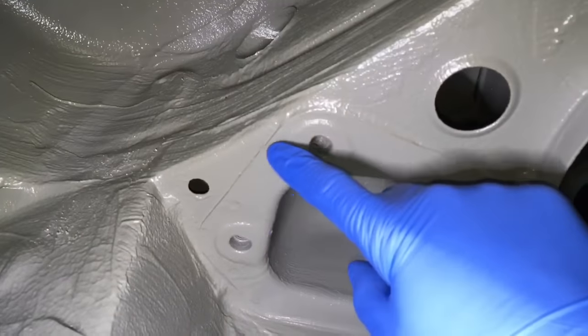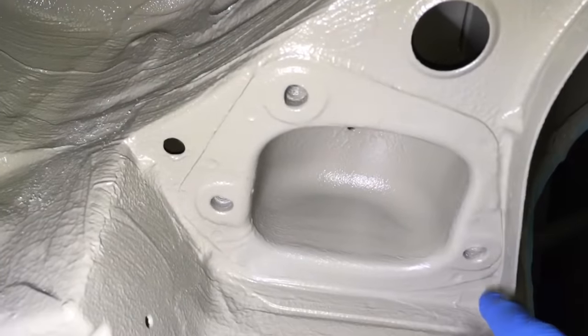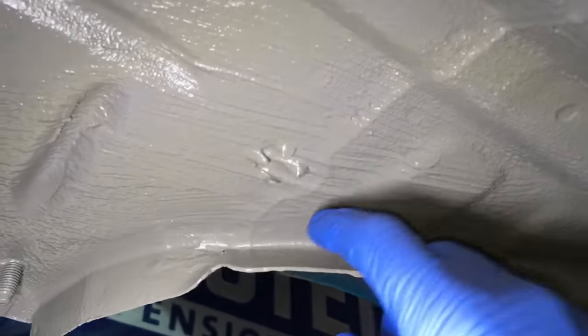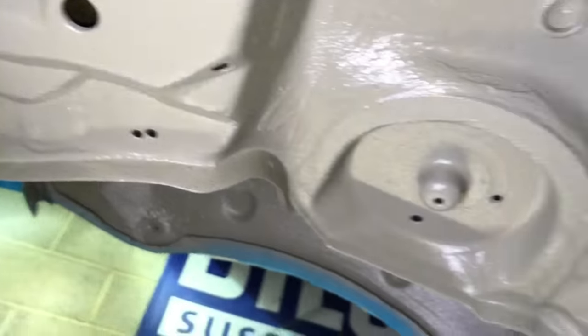So you can see the exposed seams where we've had to take seam sealer off because there was corrosion moving in around this area. And remember, especially up here, there was corrosion and pickling. That's all been dealt with, treated and then reapplied.